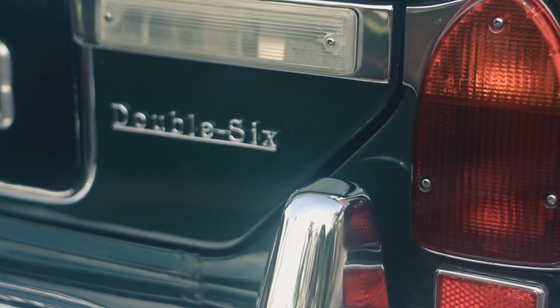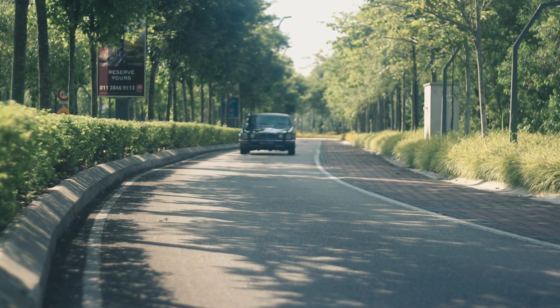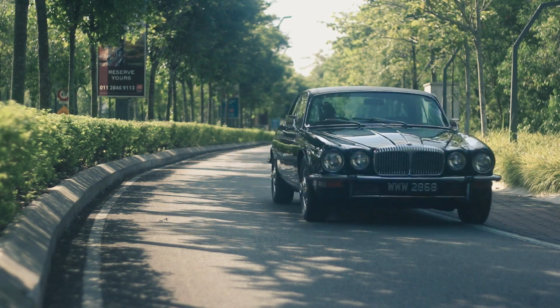The Daimler Double-Six Coupe is indeed something very special and rare. It is not a Jaguar, and it would be unwise to mention as such to any Daimler owner.